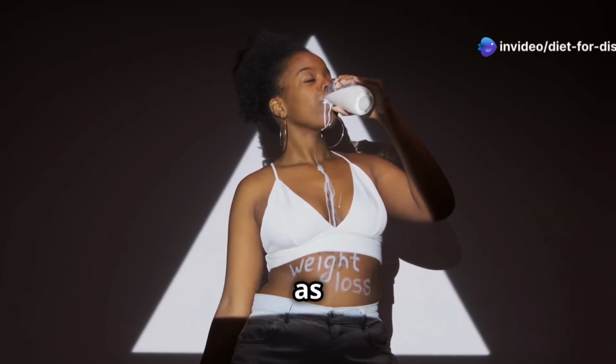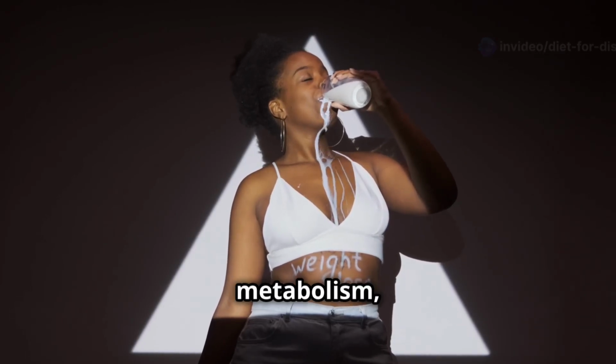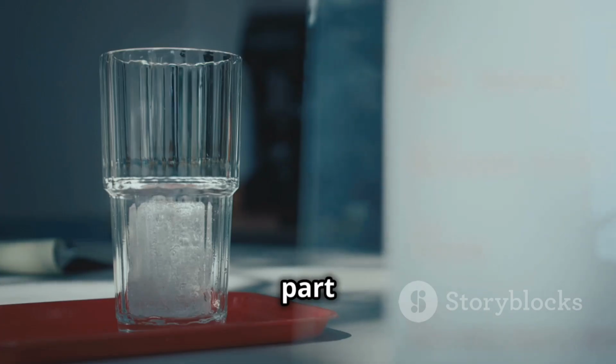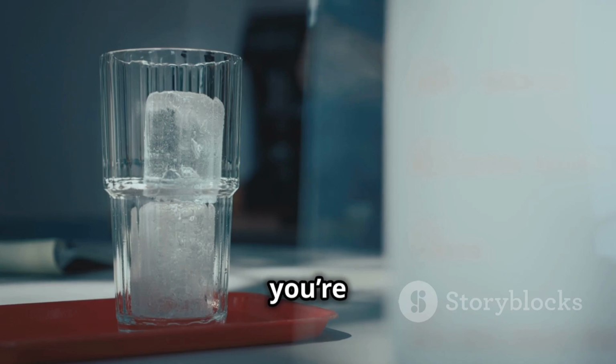Imagine your metabolism as a sleepy giant that needs a little nudge to get going. Jeera Water is that nudge. It boosts your metabolism, helping you burn calories more efficiently throughout the day. And the best part is, making Jeera Water is easier than making instant noodles. Seriously, it's that simple. You don't need any fancy equipment or ingredients, just a teaspoon of cumin seeds and some water, and you're good to go.